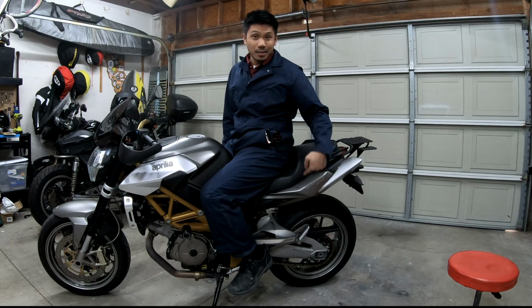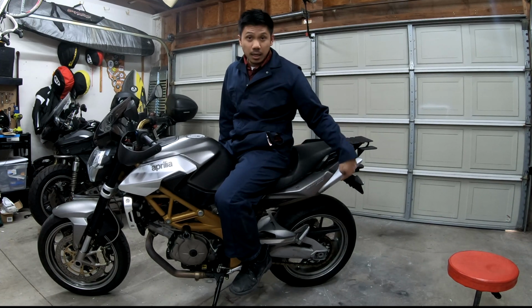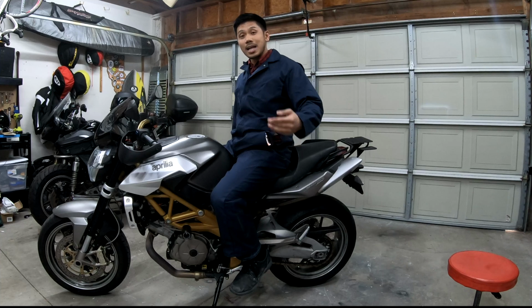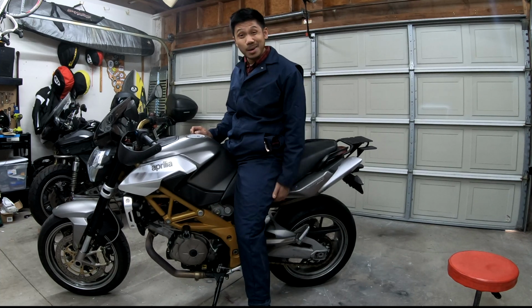The only thing that I do not like as far as riding comfort with this motorcycle is the under-the-seat tail exhaust. It sounds good on paper, it looks badass, but when it gets hot, you feel it straight to your buttocks. That's the only bad thing about it.